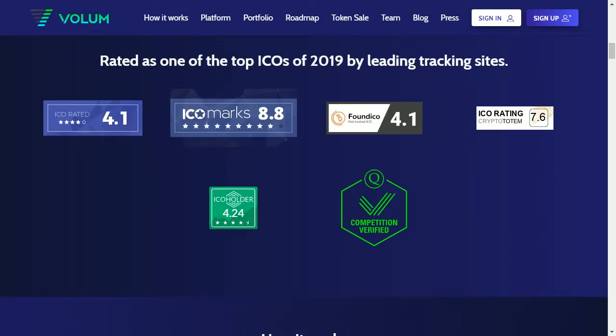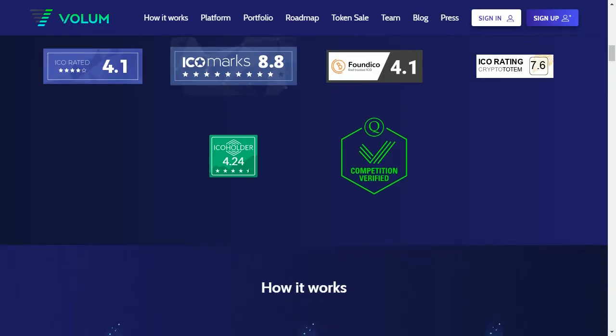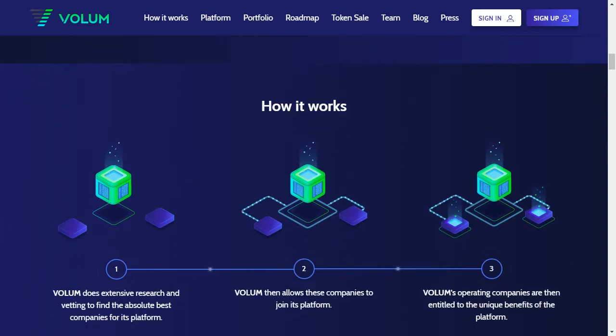And they are rated by a few of the ICO-leading rating and tracking sites. I don't really go by that at all. You can check them out from their website, but that's not really a good barometer of whether or not a project is good. It's really first the timing, right? And who's behind the company, if they have the proper expertise to execute on a particular idea, and thirdly, the proper marketing channels.